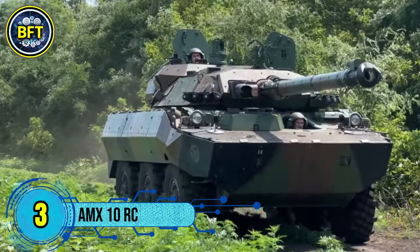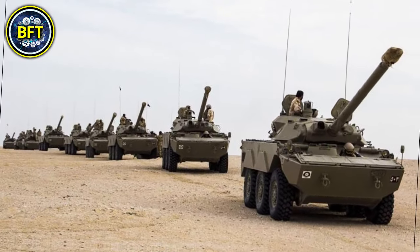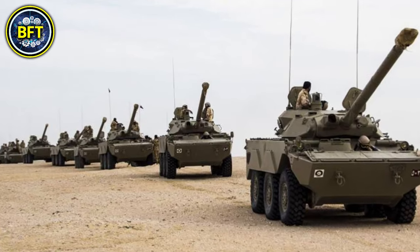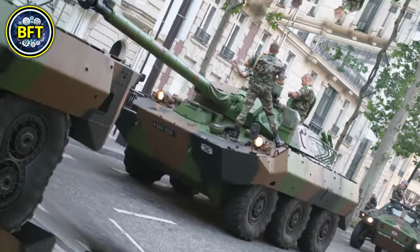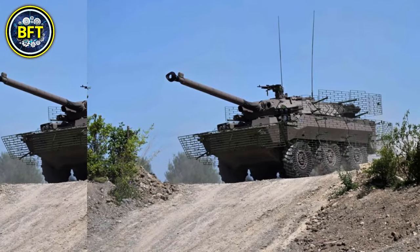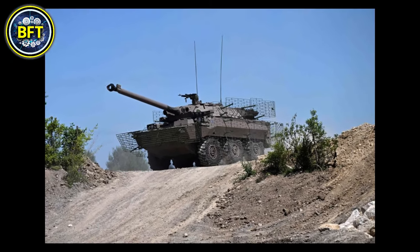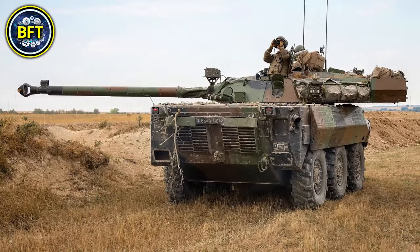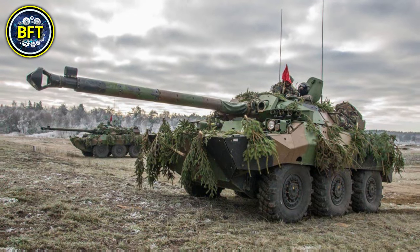Number 3, AMX 10RC. The AMX 10RC is a six-wheeled high-mobility armored reconnaissance vehicle designed for anti-tank operations, currently serving with the French Army. Developed by Nexter in the 1970s, it was introduced to replace the aging Panhard EBR in the French military. The vehicle stands out for its amphibious capability, allowing it to cross water obstacles without additional equipment.